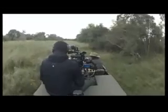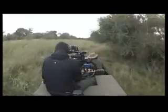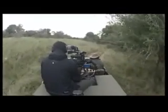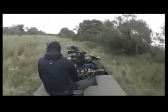A lot of herbivores that have youngsters, particularly when they're still suckling, leave their youngsters for quite a long period of time. They go off to feed, replenish the milk, and they'll come back. Giraffe are actually famous for that. You might see something like that.